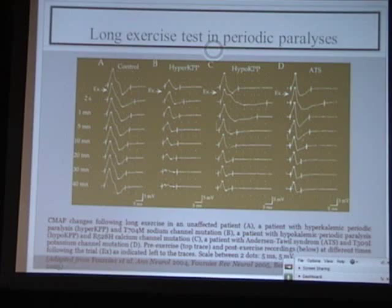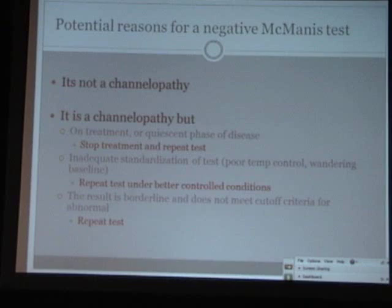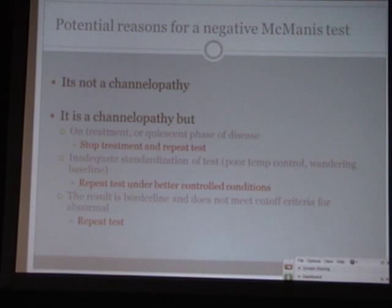So why might you have a negative McManis test? Well, it's negative in up to 30 to 40% of people. I must say that my experience is more like 40 to 50%. But clearly it's not a perfect test. Well, the obvious answer is, it's not a channelopathy of the periodic paralysis type. So that's one possibility. But it may be that it is a channelopathy of the periodic paralysis type, but the person is on treatment for that. So if you're taking acetazolamide or any sort of treatment, potassium, then it may be that the test is negative. If you're not having attacks very often, it may be that the test is negative for that reason. In that situation, ideally you would stop treatment and repeat the test. Now, obviously not everybody wants to stop the treatment to repeat the test, but that would be the ideal thing to do if you're going to make the diagnosis.